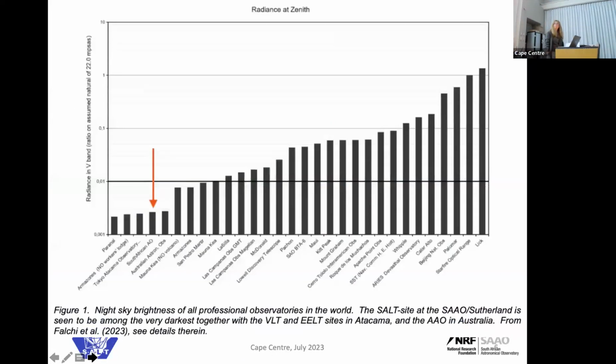And if you don't believe me that it's really dark, there's a really recent study, and there we are. We're fourth, really one of the best sites in the world, even better than Mauna Kea in Hawaii, in terms of darkness, not in terms of seeing. There's us, the South African Astronomical Observatory, and there's Mauna Kea over there. After us, much brighter skies than us. Sorry, there are too many telescopes, so the font is a bit difficult.